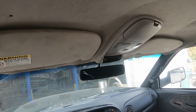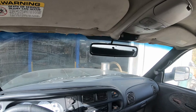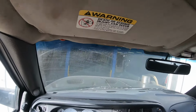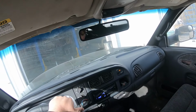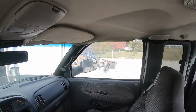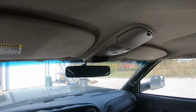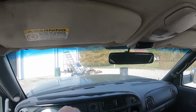Truck has hardly any haze now. Still has some smoke, but not nearly like it was. So it's idling smoother, I can tell that. There's not a haze of idle like there was before. So let's drive it down the road and see how it drives. I can tell right now the idle's a lot smoother.